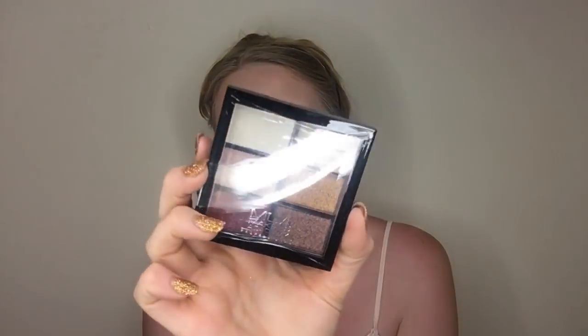Oh my god, I love eyeshadows, and these look insane. They are all shimmers slash metallics, and I haven't tried much of MUA, so I'm so excited to try this. Thank you so much, Malika. Eyeshadows are my thing, so you know me too well.